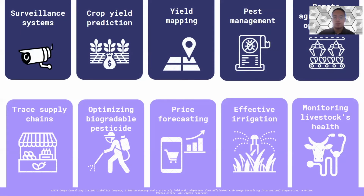Eight, forecast the price for crops based on yield rates and define pricing strategies. Nine, find the irrigation leaks, optimize irrigation systems. And last, monitor livestock's health, including the vital signs, daily activity levels, and the food intake, to ensure their health.